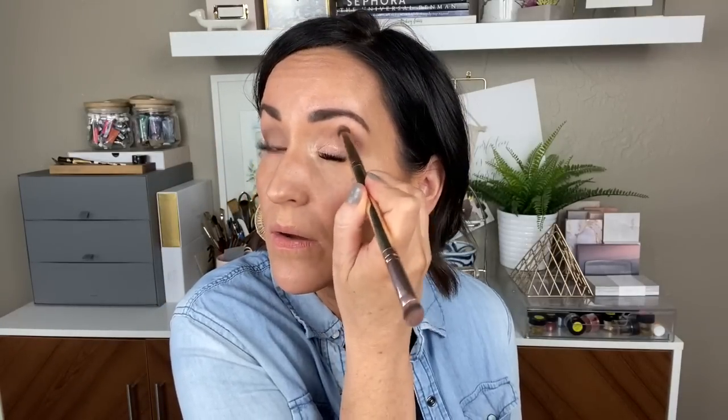I'm not going to apply as much as I did over here. I'm just going to add a little bit of that London outer corner and blend. And then I'm just going to take, like I said, a touch on that outer corner under my eye.